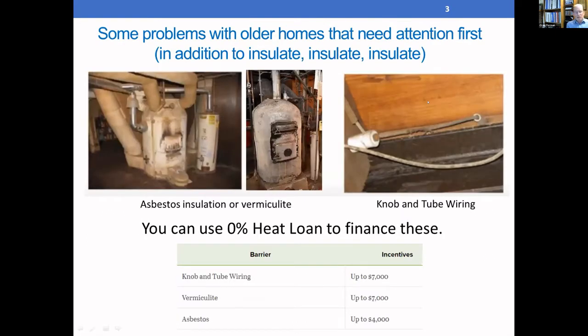Now, just getting away for a second from heat pumps, these are some common problems, maybe not so common anymore, with older homes. And if you have these, you should really attend to these first, because these represent health risks and fire risks. That would be if you have asbestos insulation or vermiculite, or if you have knob and tube wiring. If you have these, you probably know you have them, but these really should be addressed along with any upgrade of your systems. And there are heat loans. You can finance these with heat loans. We'll talk about heat loans a little bit later.